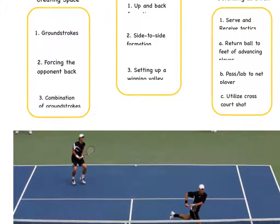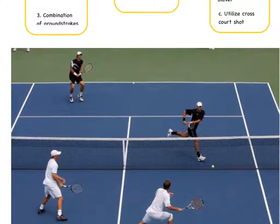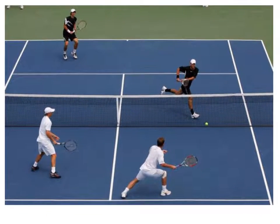Finally, the culminating 2v2 tournament, where the students will demonstrate the knowledge and the skills that they learned from the previous 3 lessons.